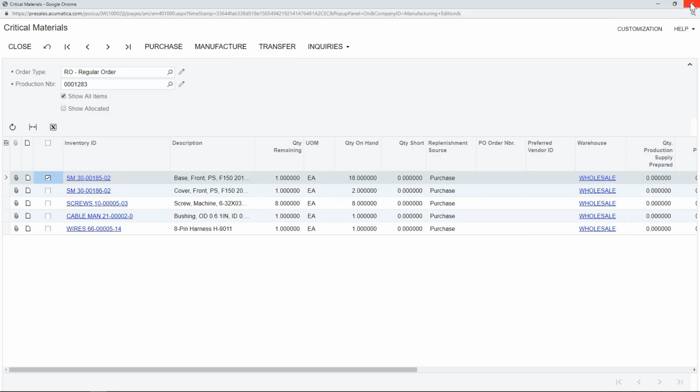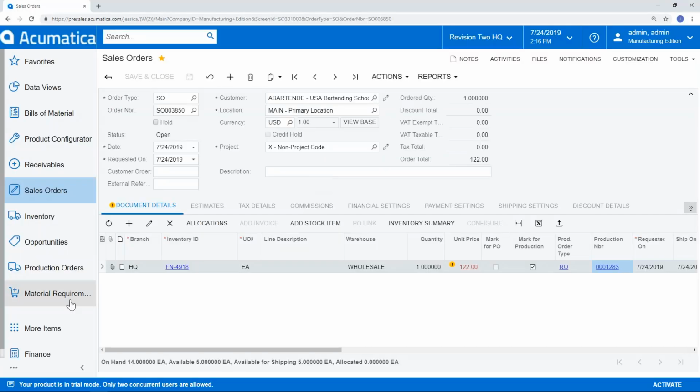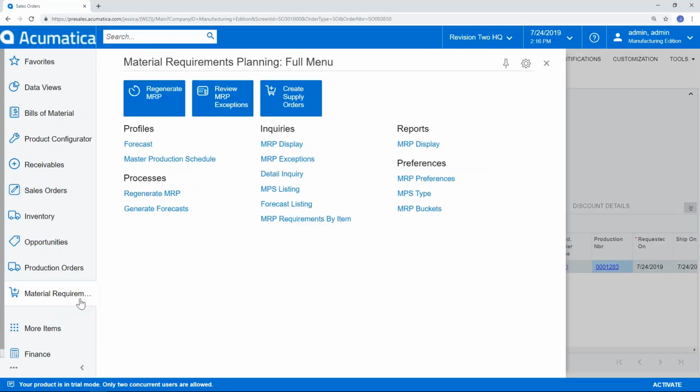Now, beyond the critical materials, which looks at one order at a time, we do also have our full MRP within Acumatica. So the material requirements planning is what allows you to look at all of your supply and demand at once. It's going to look at any forecasts that are in the system, and those forecasts can be generated within Acumatica or imported into the system. The MRP is also going to look at master production schedules, and that would be like your build schedule. We need to build 100 Keurigs this month, so let's make sure that we are factoring all of the parts that we need into our purchase schedule.